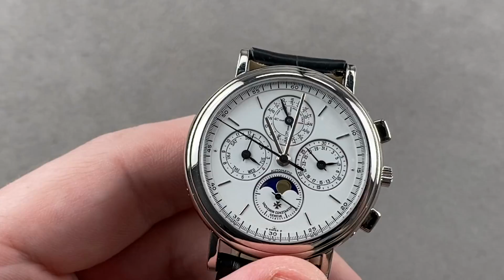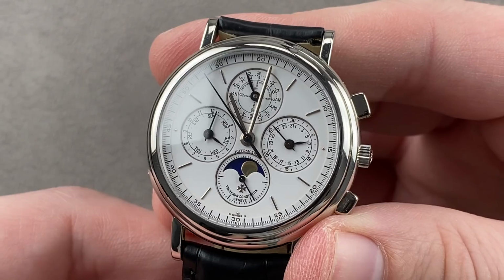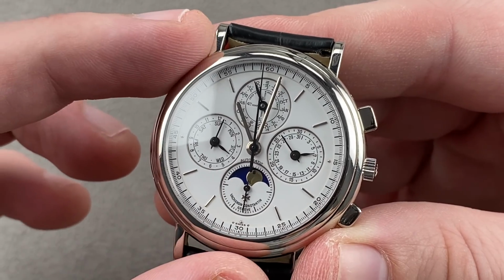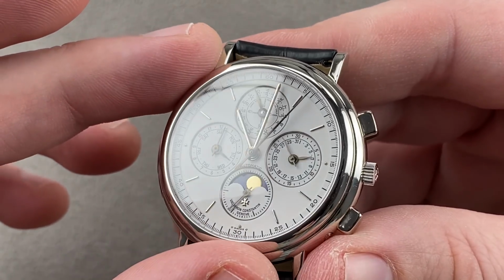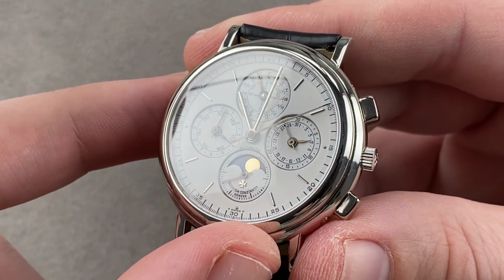Launched in 1992, it is an automatic winding platinum perpetual calendar chronograph, one of very, very few automatic winding Vacheron perpetual calendar chronograph dress watches. Fewer than 300 were crafted in platinum, and this is one of them. Note that it has a sigma dial, meaning the hands as well as the indices are all white gold.